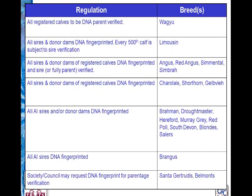Angus, Red Angus, Simmental and Simbra, you have the same requirements there for collection of DNA information, but rather than going through and doing every 500th calf, they're just looking at the DNA samples, the DNA fingerprints, which are collected. They go through and either sire or fully parent verify each of those just as a routine check, so some routine sire verification. The other breeds just need some DNA information that they collect, and they're not actually doing any routine verification of that.